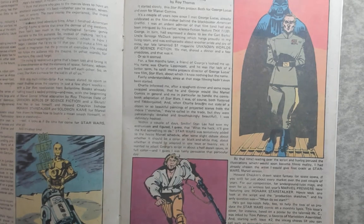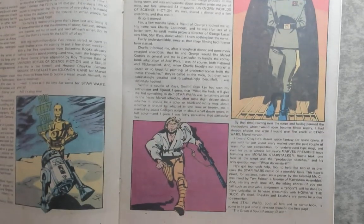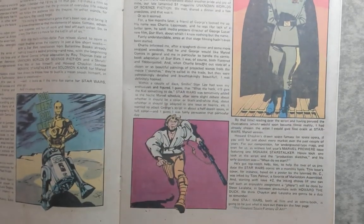Charlie informed me, after a spaghetti dinner and some more swapped anecdotes, that he and George would like Marvel Comics in general, and me in particular, to handle the comic book adaptation of Star Wars. I was, of course, both flattered and flabbergasted, and when Charlie brought out stats of a dozen or so beautiful paintings of projected scenes from the movie, sketches they're called in the trade, but they were painstakingly detailed and breathtakingly beautiful, I was definitely hooked.